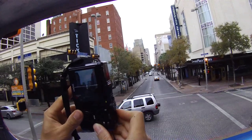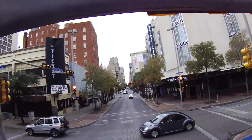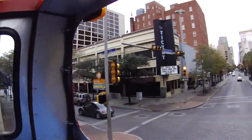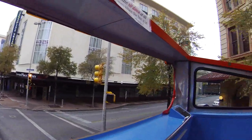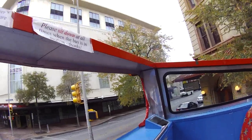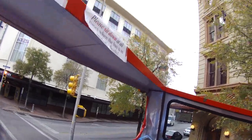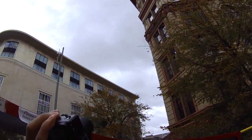Coming up shortly on our left is the Buckhorn Museum and Saloon and Texas Ranger Museum. The oldest saloon in Texas was started by Albert Friedrich, a young businessman, in 1881. He discovered that many travelers passing through town didn't have much money in their pockets, but what they did have was deer horns and antlers, which he would accept in exchange for beer or a shot of whiskey.